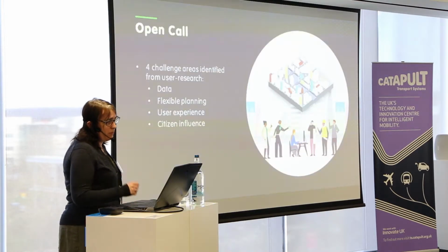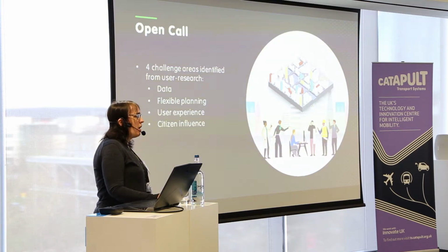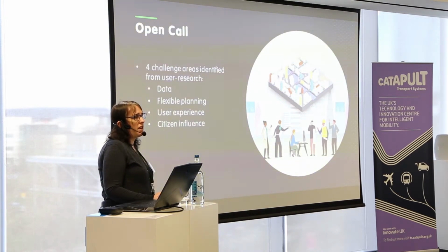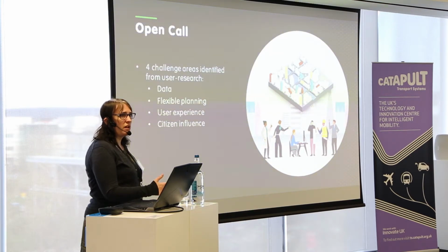So we got those 4 challenges for the open call, and that finished a while back. They chose the companies involved, and one of them is a company called Tools, who will be working with 3D models with the City of London. They are creating an interface that can be used in planning so people can trial different things.